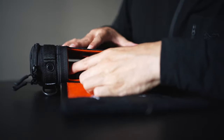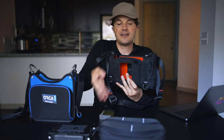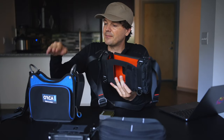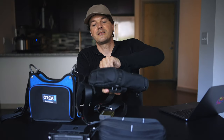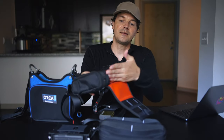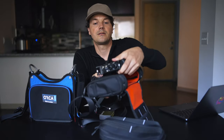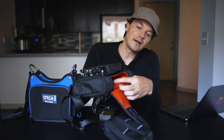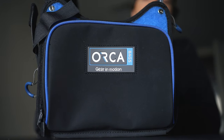Now, in order to access your battery or SD card, I also believe that it is much easier here on the Ktek bag than on the Orca bag. Because all we need to do is open this, and then imagine the recorder is inside. Then you have way easier access than on the Orca bag.